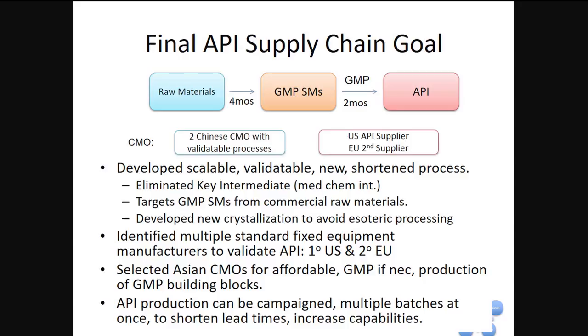And finally, you'll notice the GMP step, even though it may be more steps now, is only 2 months. And what we've been able to do through our process development is campaign. And what that means is usually in manufacturing, you have a facility that can be 4 or 5 stories tall. And at the top, there's a big reactor, a big piece of glass, where materials will go in, they come out the bottom, they go into another piece of glass, they go out the bottom, they go into a centrifuge, they go out the bottom into a dryer, they go out the bottom into a big bag.